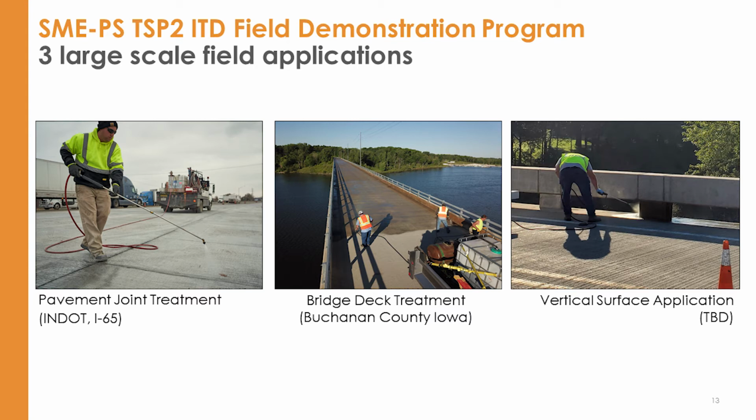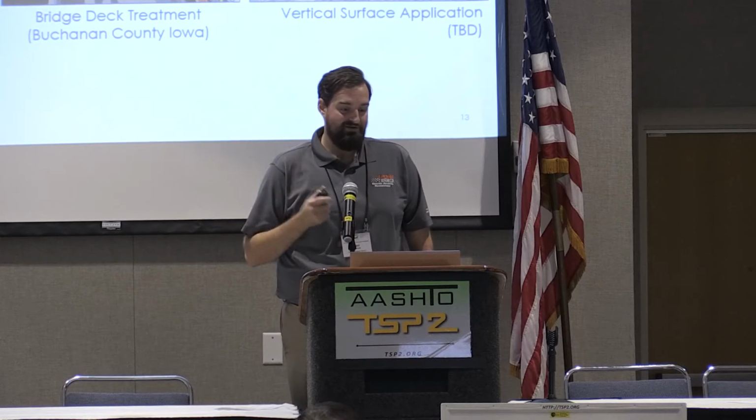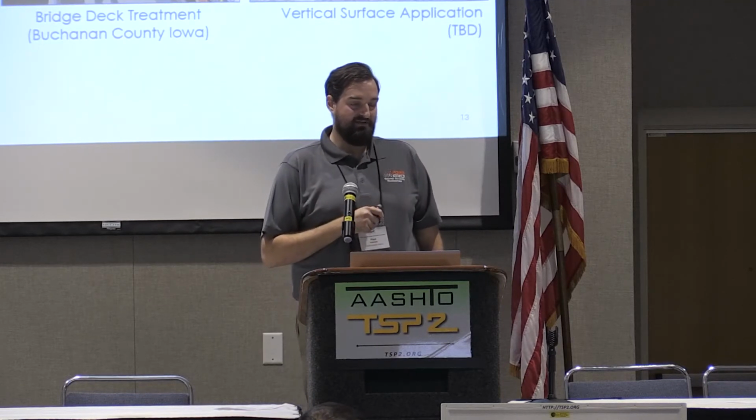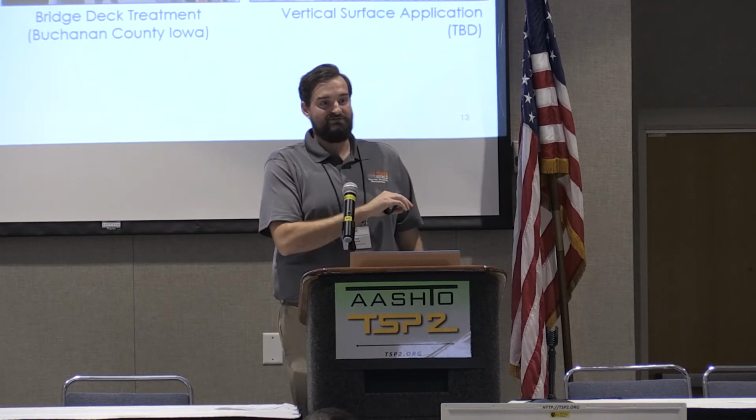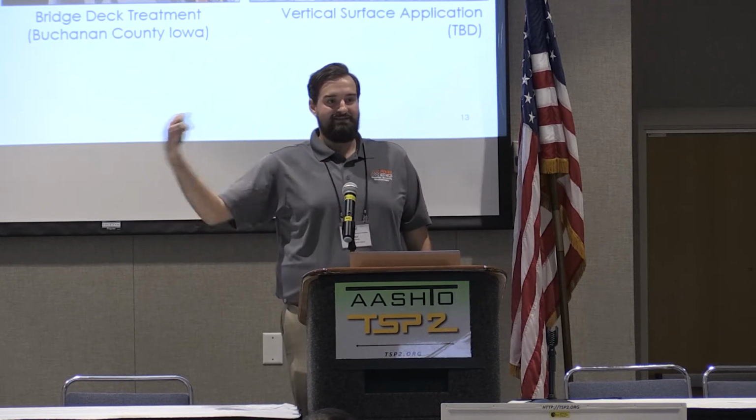The second one being a bridge deck in Buchanan County, Iowa, with Brian Kylieber, who I'm sure many of you are familiar with. He's pretty active in bridge deck preservation. And actually a vertical surface application, if anyone would be interested in taking part in this program with us. We recently had our partner drop out. Our main hindrance here in finding a vertical surface application is finding a vertical surface we can apply to that we can also take a multitude of cores from without affecting the steel in the existing structure.